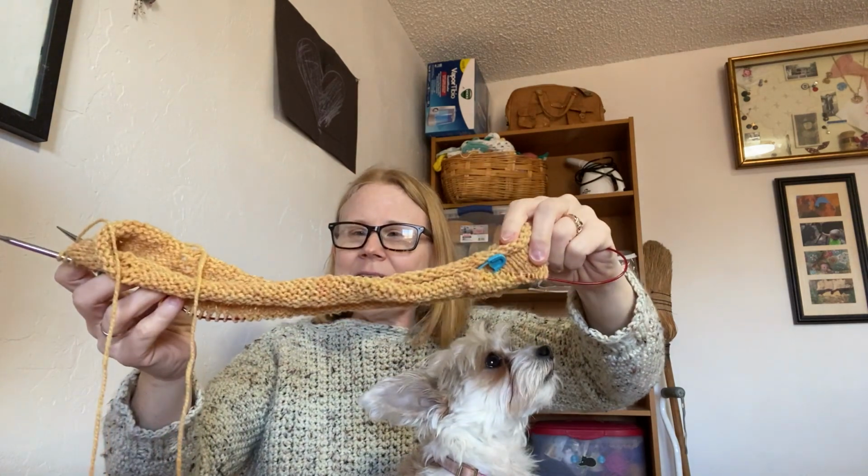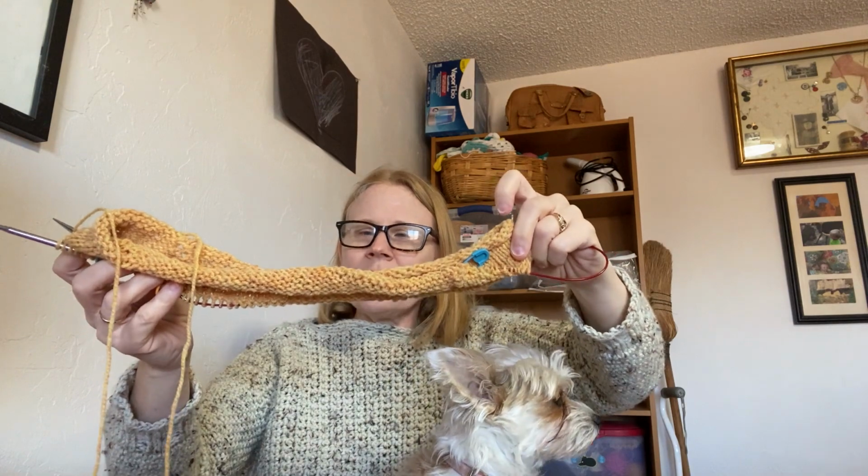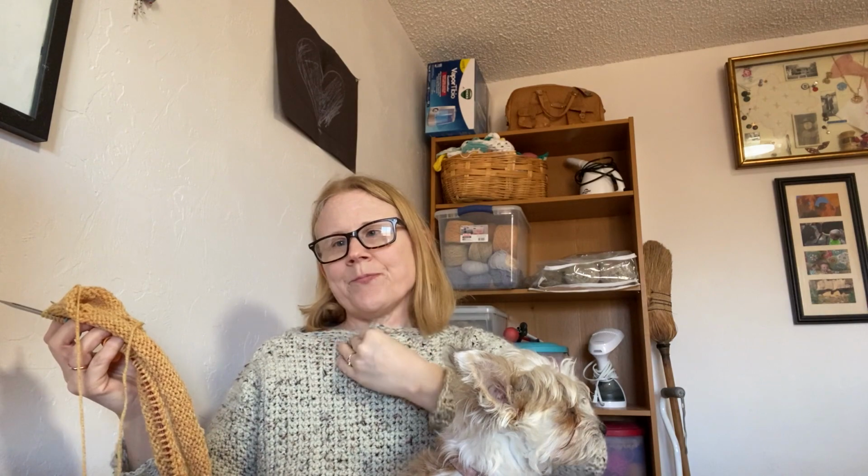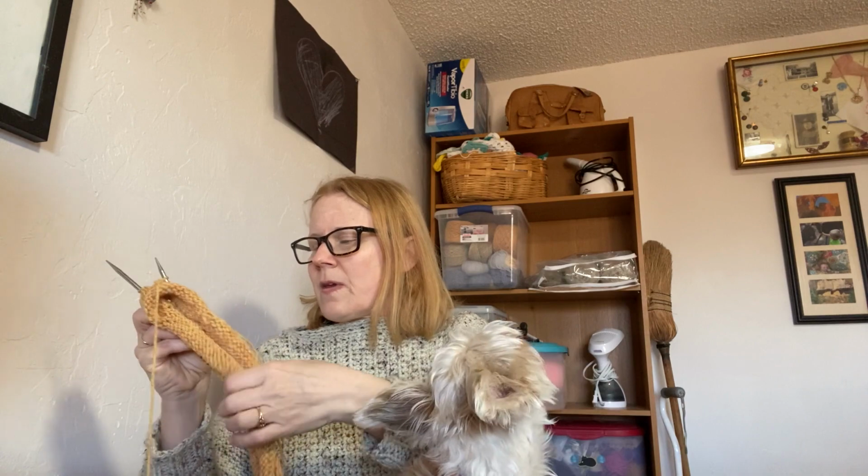So this is the neck. It's quite wide, but I think it'll be wide enough that I'll be able to pick up and do a ribbed neckline. Oh yeah, I am recording. Okay, good. So there you go.